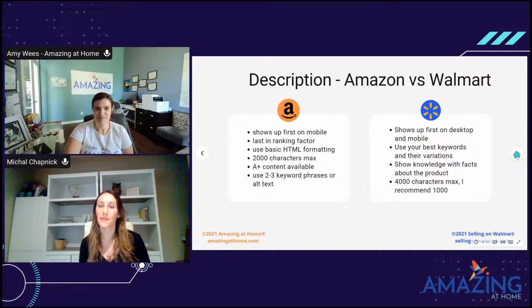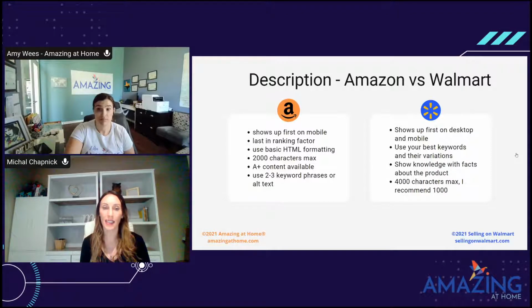That's it. All right. Some similarities between them. So what about symbols and stuff? On Amazon, you can use the ampersand and commas and periods. You can just use commas and periods on Walmart. You can use others, but it's just gonna hurt your ranking because it's against the guidelines.